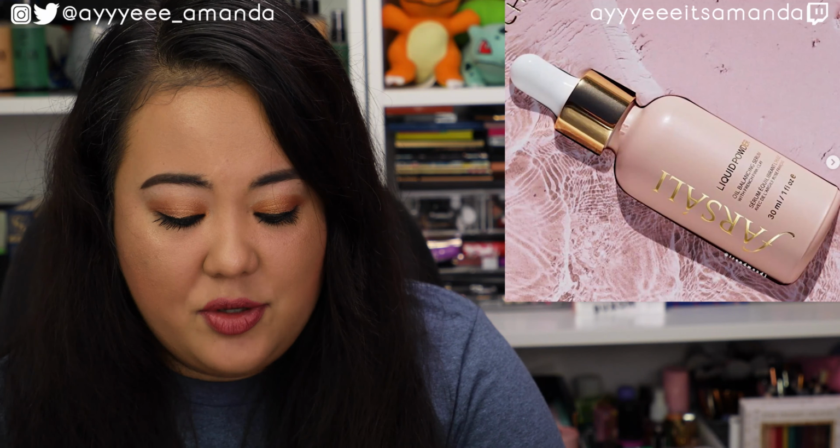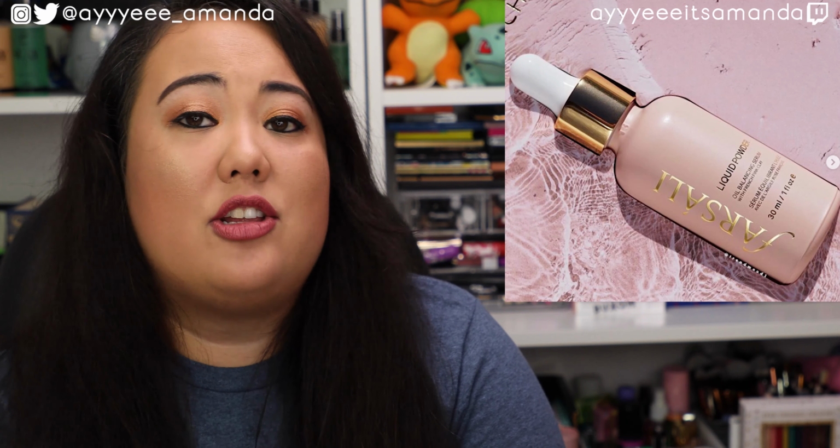Next we have this Farsali product. It sounds really intriguing. It's a liquid to powder oil balancing serum with French pink clay. If it has anything to do with France, it must be bougie. My skin isn't super oily. I do get a lot of oil in my T-zone, so that's where I would want to try this product. And it being winter right now, I'm not secreting nearly as much as I would. This is something I would want to pick up in the spring and summer.